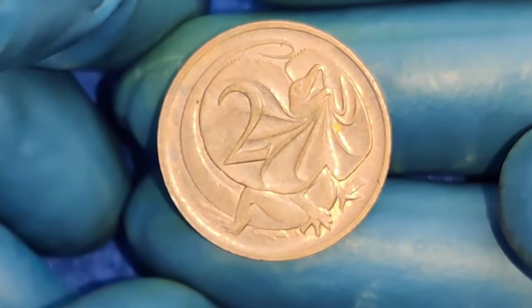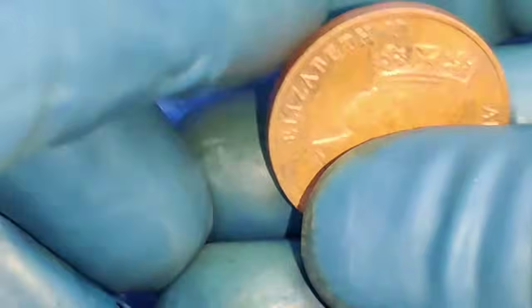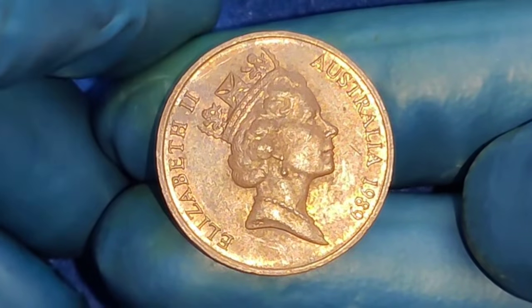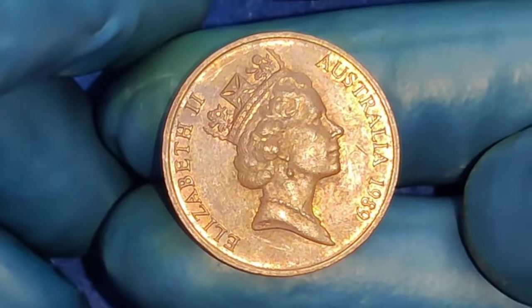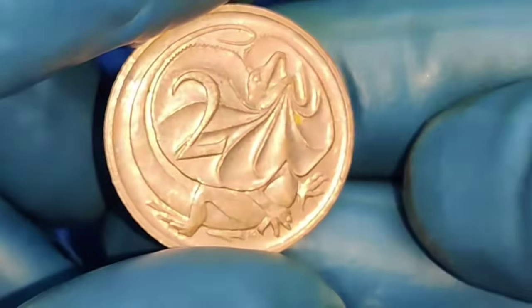This is where the fire turns into an inferno. The 1989 reverse yellow spot variant has become one of the most targeted micro-variety rarities of all Australian decimal coins. Why? Because it combines everything elite collectors love: low-known population, visual uniqueness, chemical curiosity, and undeniable market momentum.